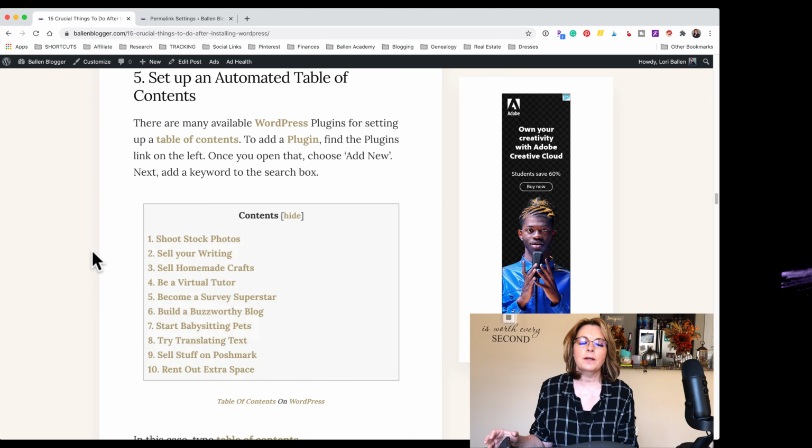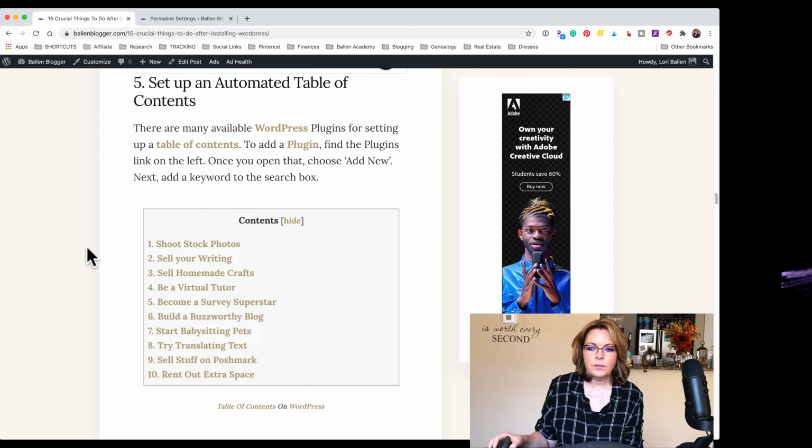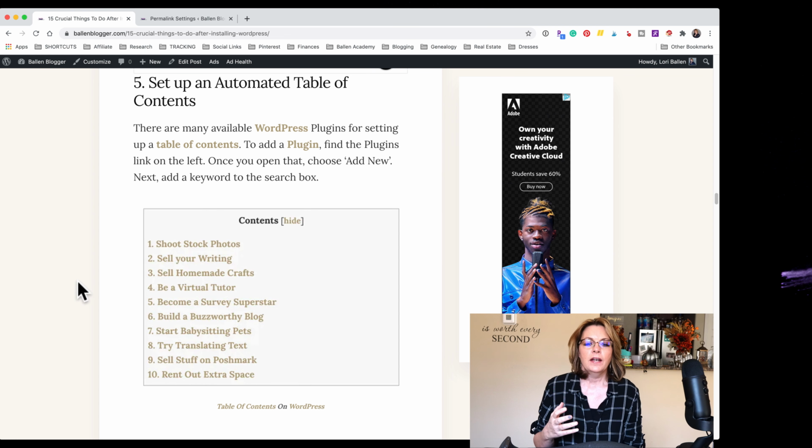Set up an automated table of contents. Okay. So do you see this block right here that has a numbered list? There are 10 items on that list, and it tells people what is on that page. This table of contents is a very valuable item to improve the user experience.